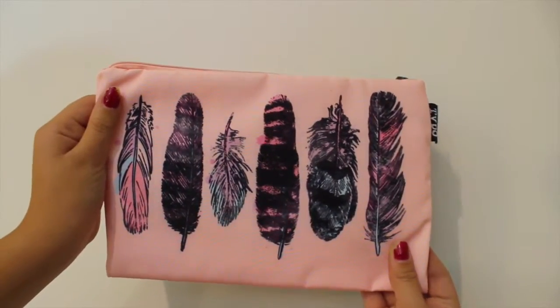And I got one thing. I just got this pencil case and it's really cute. It's got six feathers and they're sort of watercolored, if that makes sense. Yeah, it's really pretty. It's like pastel and I'm going to use this as my pencil case for 2016.